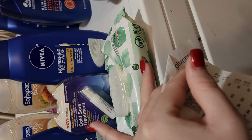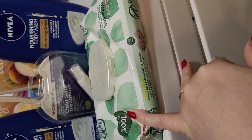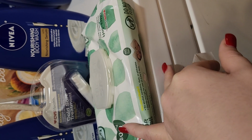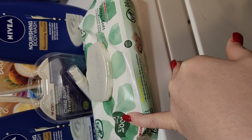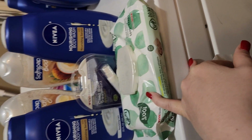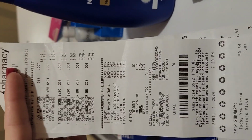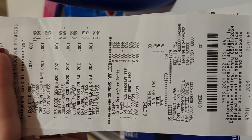Down from $18.99, guys. And then I had a $2 off baby CRT, and so I used it on wipes, and I paid $1.39 for this pack of wipes. So if you want to see the receipt, there's that, and then there are all of my coupons.